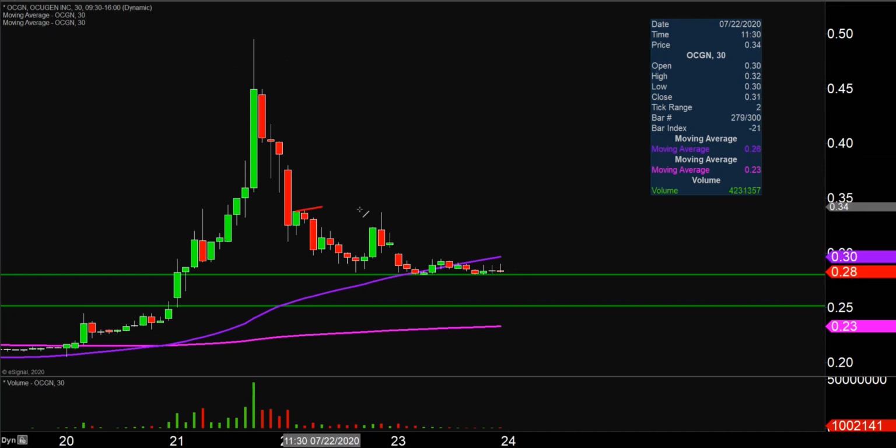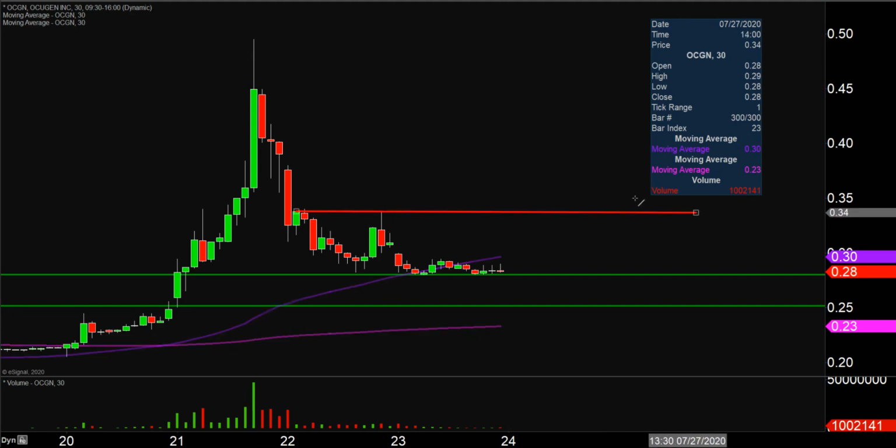In terms of areas of resistance, the main level to watch in the near term, if there is any sort of attempted bounce to the upside, is going to be right there at 34 cents. So keep a close eye on that. But overall, things are looking a little shaky right now, but we'll see how things close out the week on Friday.